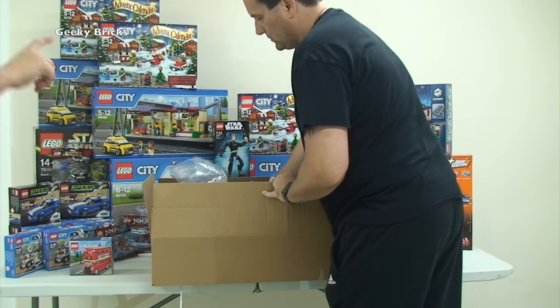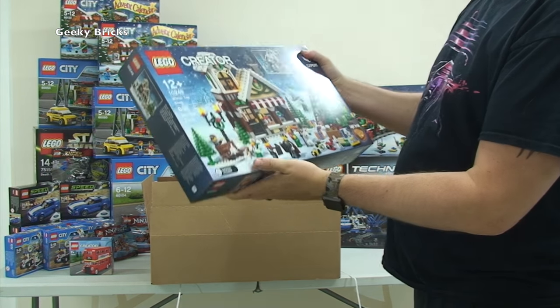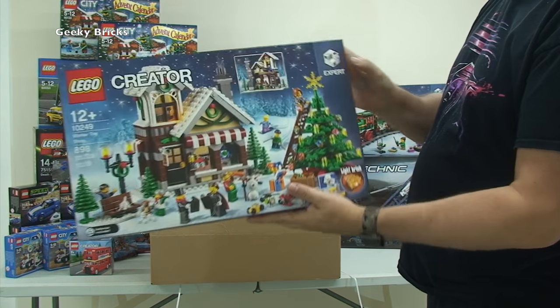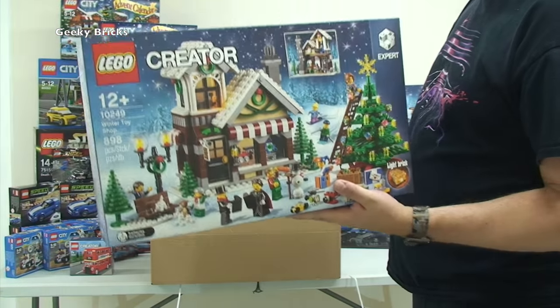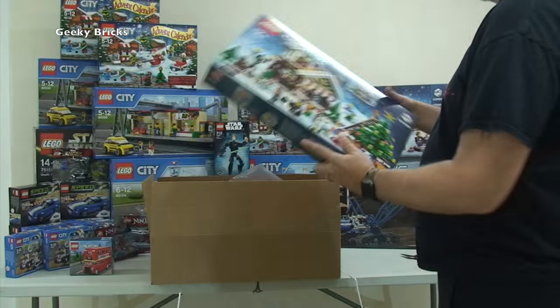Awesome. So looking forward to that. And we've also got in here another Winter Village set. Where are we? 10249 Winter Toy Shop. So I already have this. This is an investment for my BrickLink store, so that will be going into my BrickLink store.